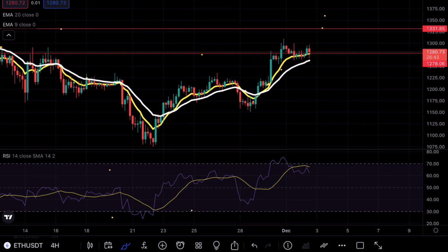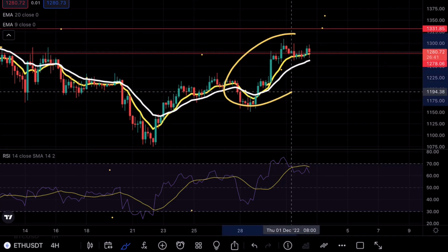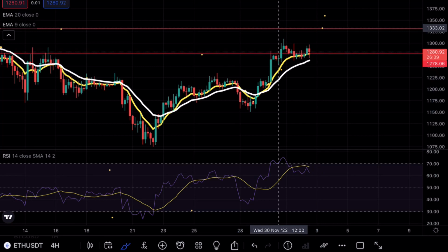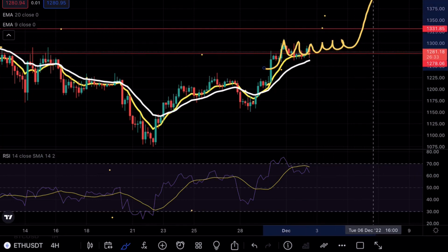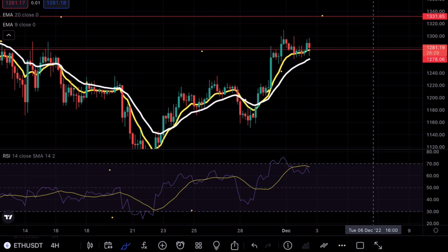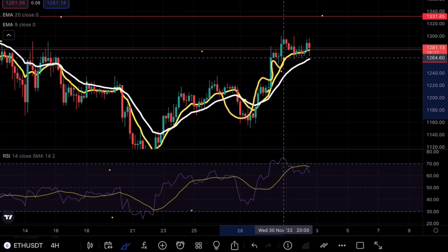As you can see from yesterday's video, we had a beautiful bullish engulfing candle break into that resistance level, and I mentioned it was going to be very crucial for us to find support at this level here at 1280 and then a continuation. As of right now, we do see a beautiful retest of the support level. We are using the 9 exponential moving average as support as well, so this is looking like a continuation pattern.